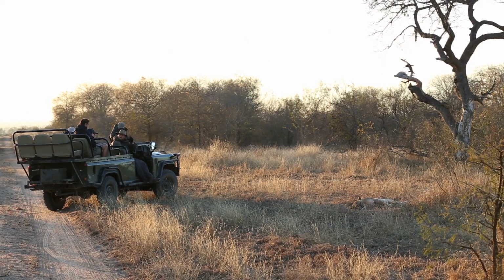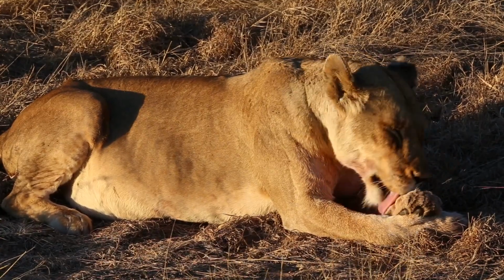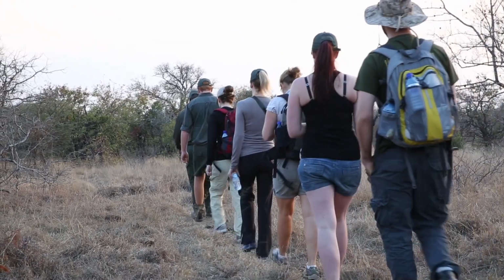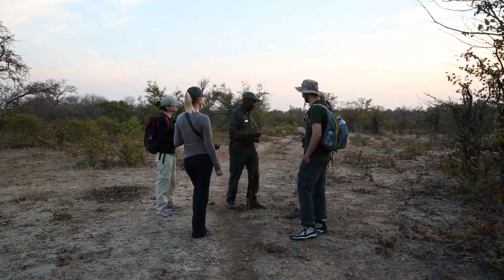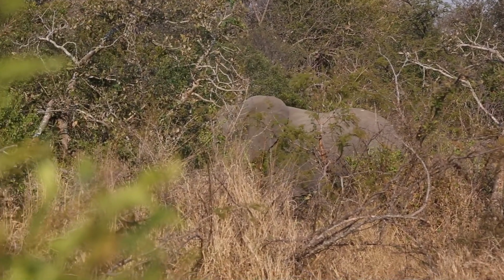Then we get back, have breakfast, and afterwards we offer an optional walk, for anybody who's up for it. The walk itself isn't as focused on the animals as the game drive. When we go on a walk, our drive is to get you closer to all the small stuff that you miss out on. In any case, it's optional, so a lot of people might elect just to do the vacation thing, relax, rest, have a dip in the pool, whatever they're up for.